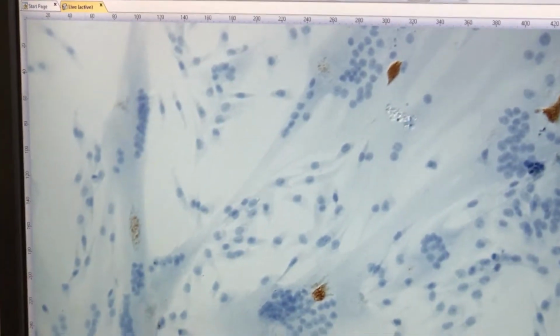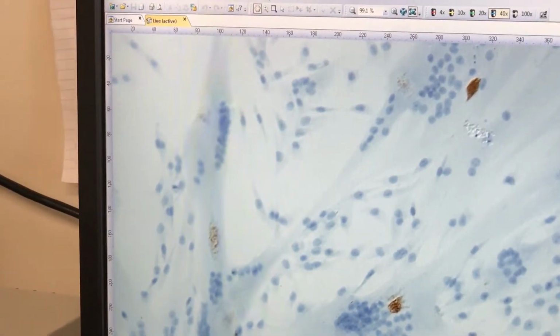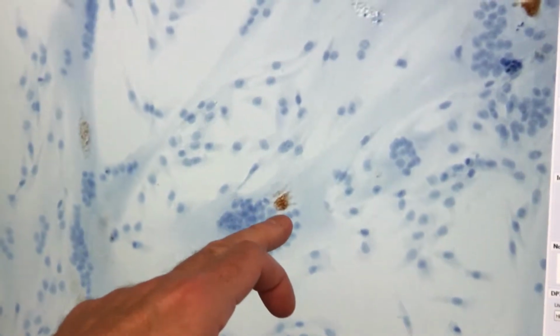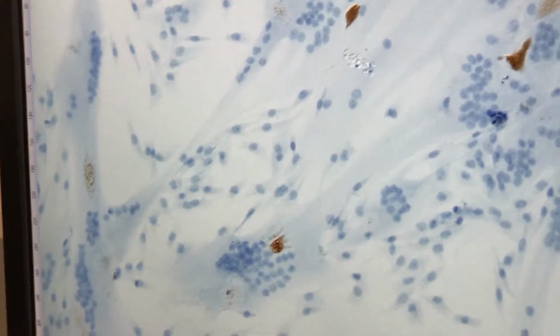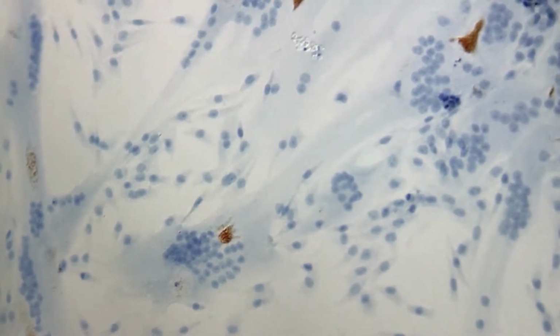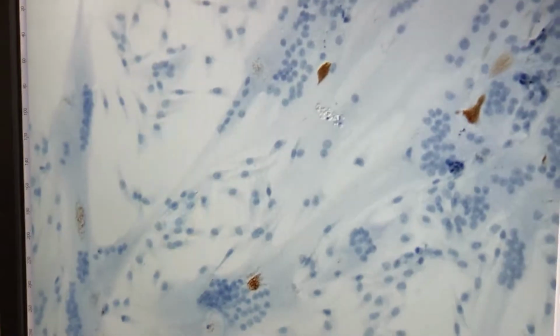Now, may I ask, this light blue, is this the myotube? Yes, so this is here. So if we go to another slide that was for 7 days differentiated, we can see the signal even in the nuclei, in both places, nuclei and cytoplasm.